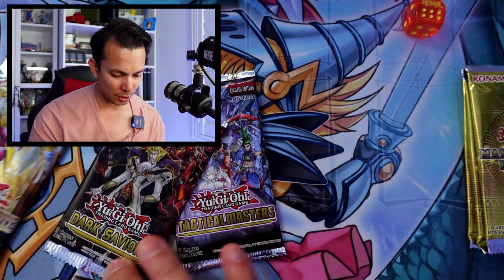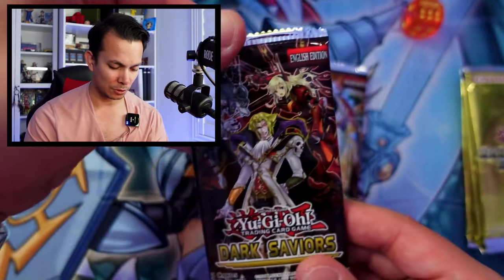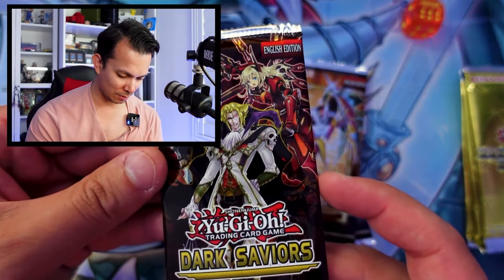Let's go ahead and open up this non-first edition one, which is the only non-first edition so far. Dark Savior. I don't even remember this. When did this set come out? The editor would definitely have my back on when it came out, because I don't remember. I started collecting again around 2020.